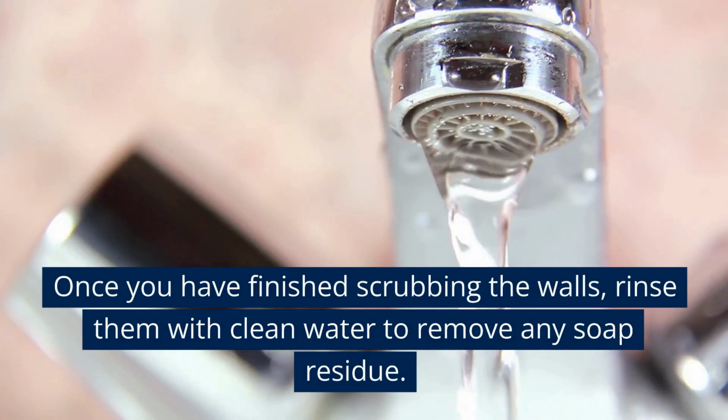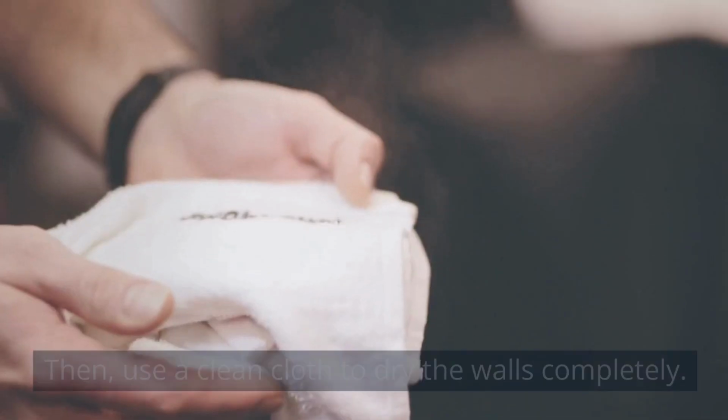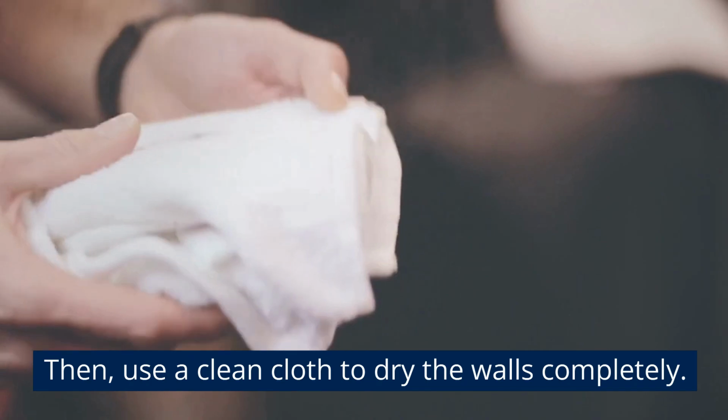Once you have finished scrubbing the walls, rinse them with clean water to remove any soap residue. Then, use a clean cloth to dry the walls completely.